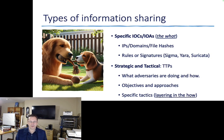So there are types of information sharing, and I have to say this is my favorite AI-generated image ever. It is so cute. I don't think the sharing of two dogs in a tug-of-war toy would look quite that calm, but I love the notion.